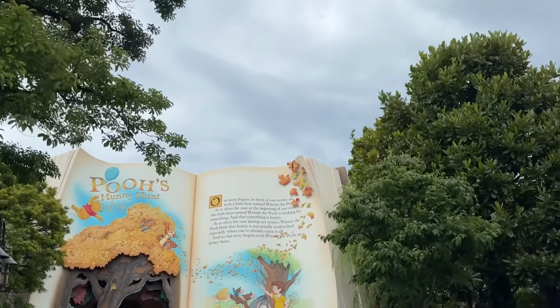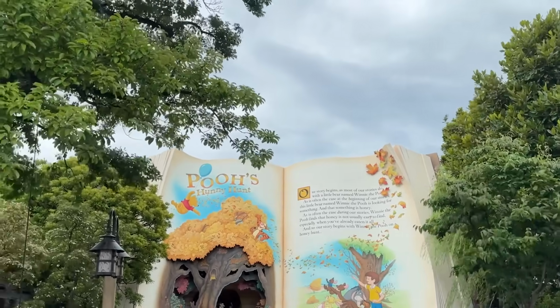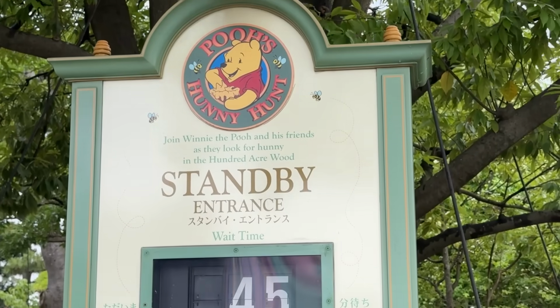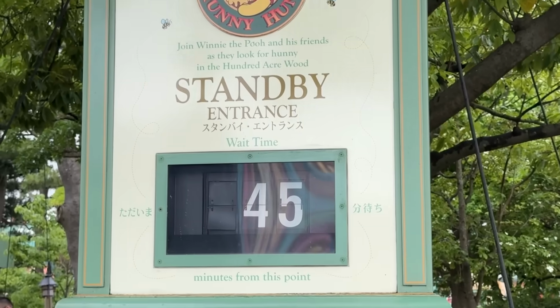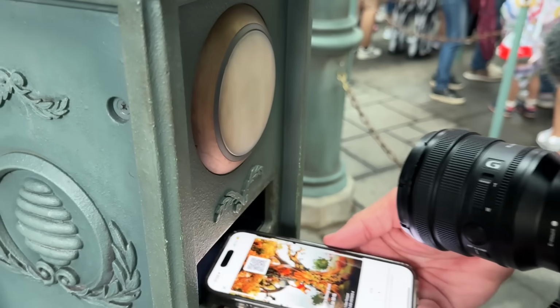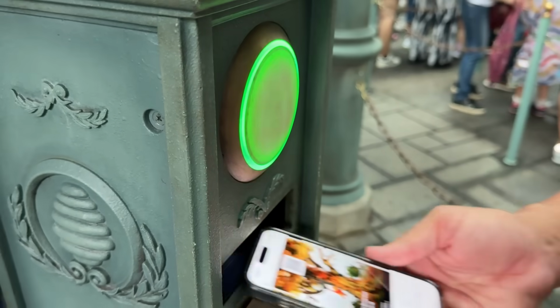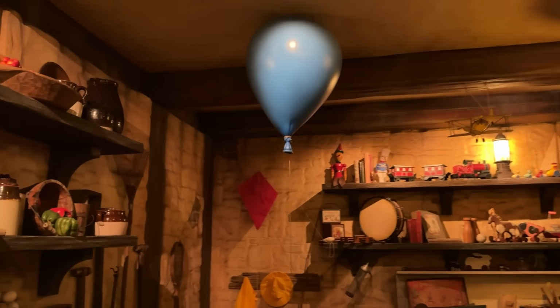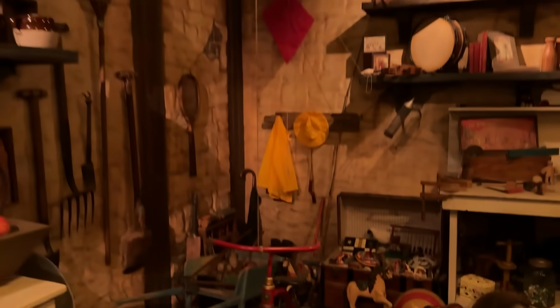Next up on our list is Pooh's Honey Hunt, which is a trackless dark ride featuring all of the characters of Winnie the Pooh. A very popular dark ride here at Tokyo Disneyland, and we booked this using the 40th Anniversary Priority Access Pass, which is a free access pass that you can book just by coming in.